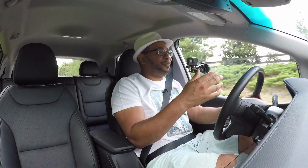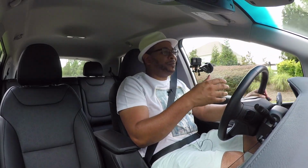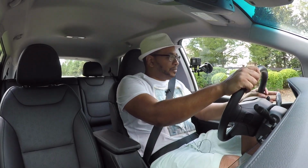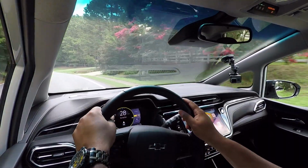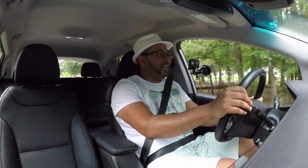So what does this vehicle go up against? Who's the competition for the Chevy Bolt? You would look at the Hyundai Kona or the Nissan Leaf for starters. You know, there are some others out there, but when it comes to the price point, I would say this is one of the most affordable EVs that we've tested on the channel so far. So 2022 brings us a refresh. We'll talk a little bit about what's changed.